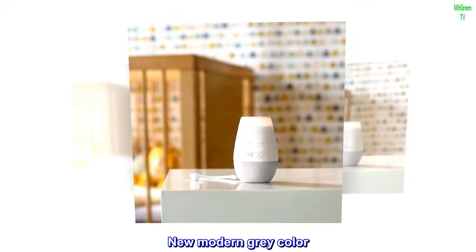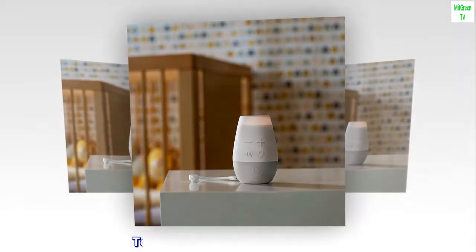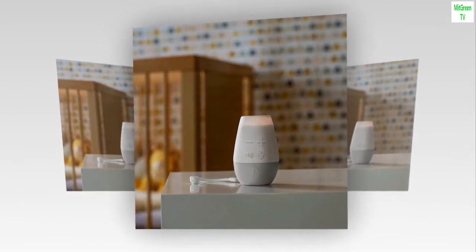New modern gray color. Top reviews from the United States.